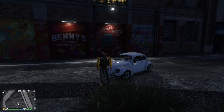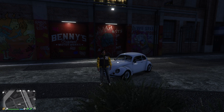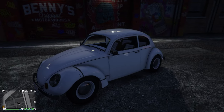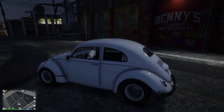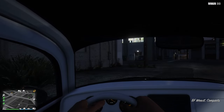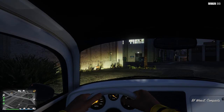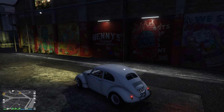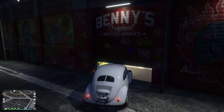What is up, guys? It's Jesse. And today we're going to be customizing the BF Weevil Custom. I think that's what it's called. Anyways, I don't really think I need to give much of a show of what this car is, because it's been out a while. Those of you who don't know, it's based on the old Volkswagen Beetle. So let's just go into Benny's and see what we got.